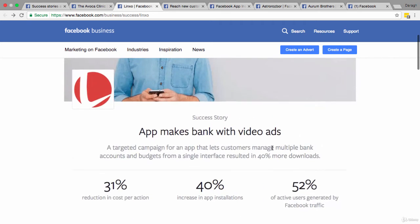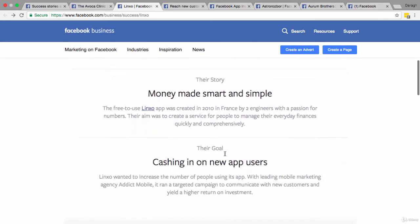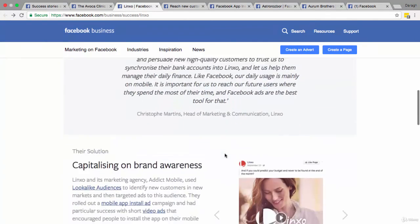Let's have a look at what this app actually does. It lets customers manage multiple bank accounts and budgets from a single interface, so really helping people with personal finance. And I think that's great because a lot of people really struggle with that and need help with that, so the app is really solving a good problem there.